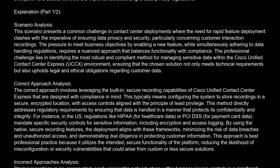For instance, in the U.S., regulations like HIPAA for healthcare data or PCI DSS for payment card data mandate specific security controls for sensitive information, including encryption and access logging. By using the native secure recording features, the deployment aligns with these frameworks, minimizing the risk of data breaches and unauthorized access, and demonstrating due diligence in protecting customer information.